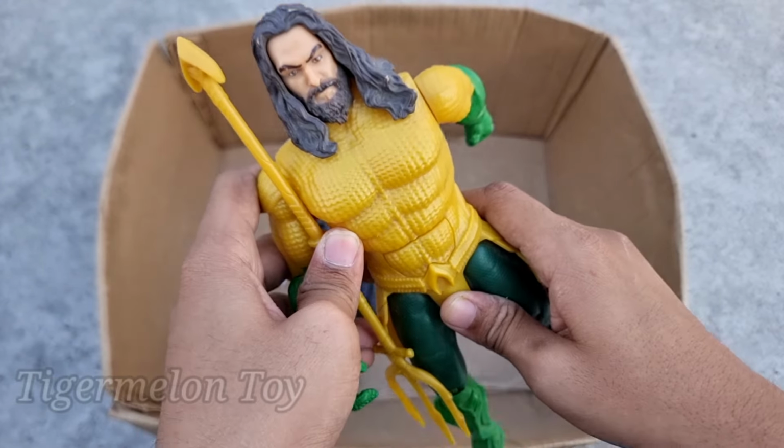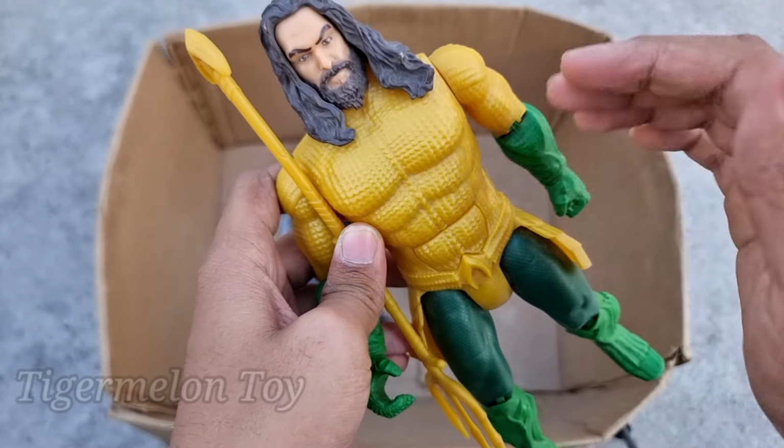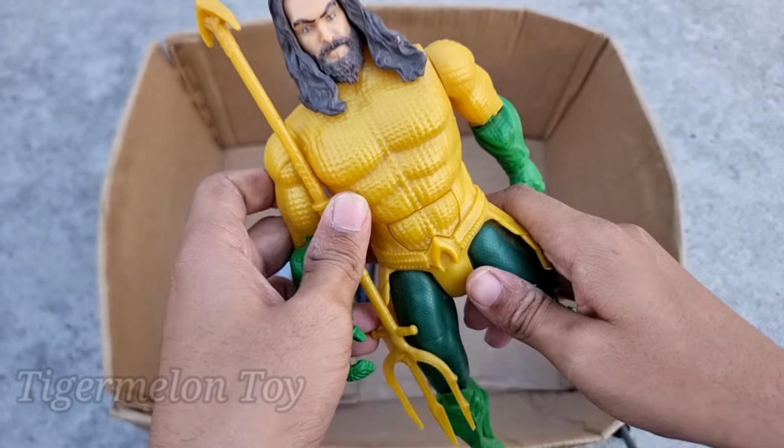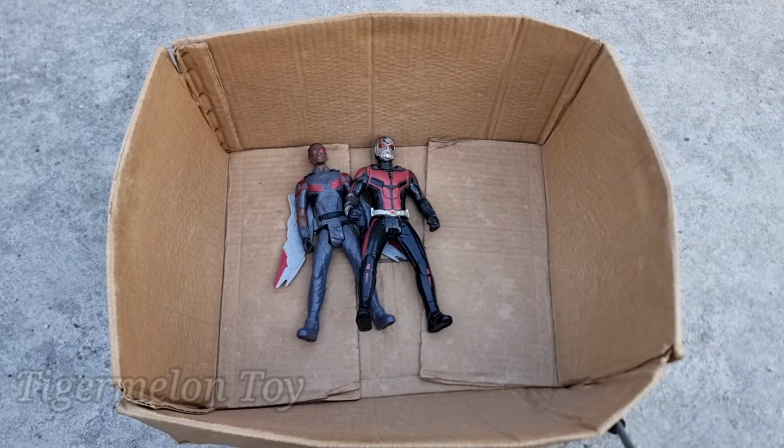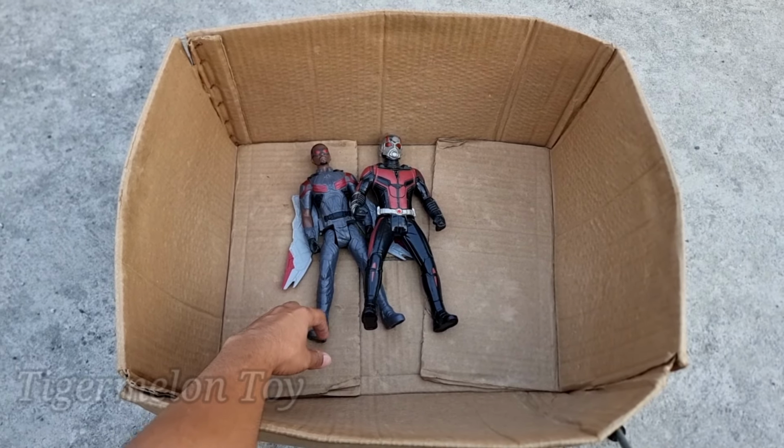Wow, guys, Aquaman is looking very cool, guys. Look at the very long hair, guys. Look at the yellow and gray color costume, guys. He lives in the ocean. This is the waterman, Aquaman. Wow, he goes into the ocean again. Now, who is this one, guys?